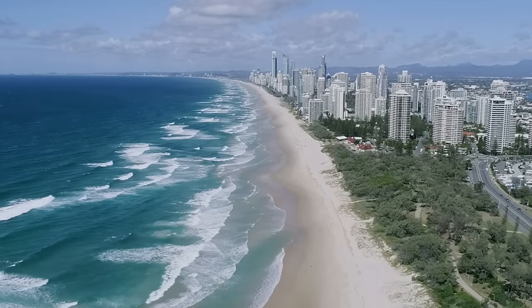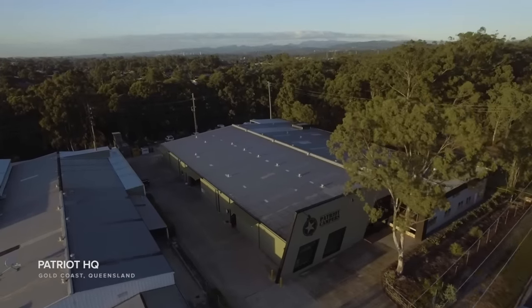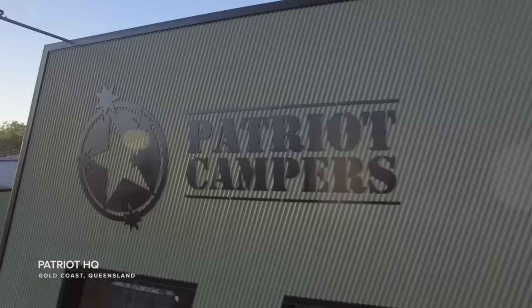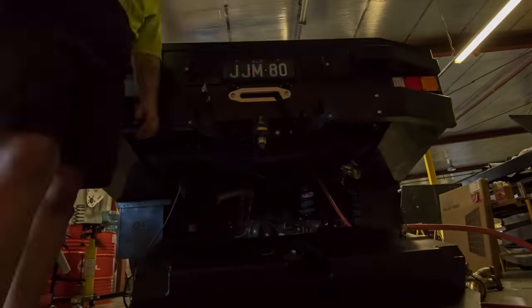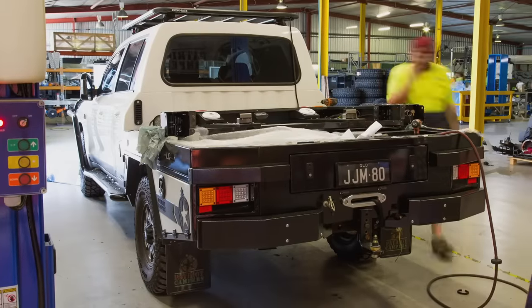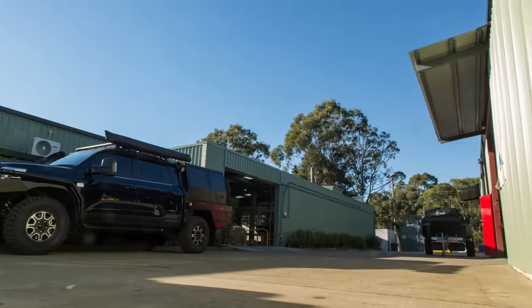In 2015, Patriot Campers on the Gold Coast built the first Super Tourer, and in doing so created a market for high-end, highly modified touring vehicles. But that was 3 years ago, and Justin's got an idea to build something that will take the 4x4 world by storm. Most people who know me know my brain never stops.